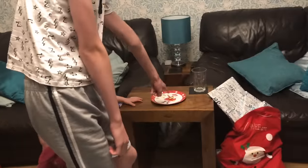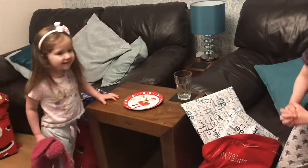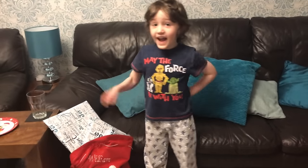Mummy hasn't tidied up from last night. Look, he ate all his cake. He's only left a little bit on the cake. Wow, did he leave any presents? Look at all these presents!